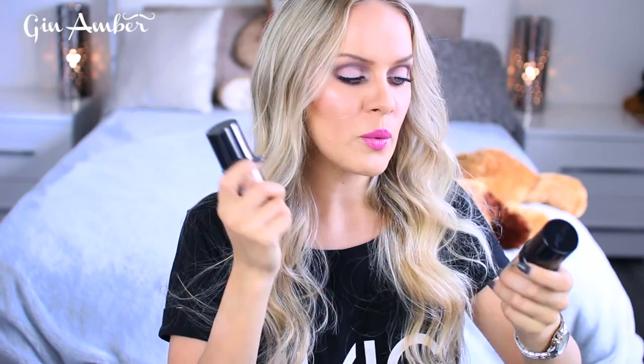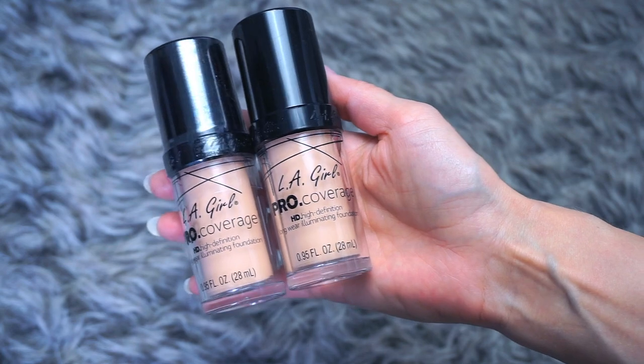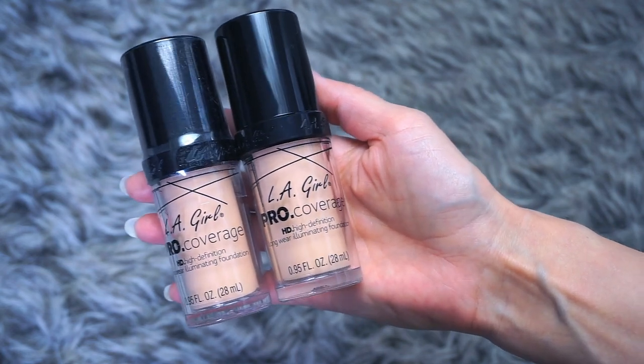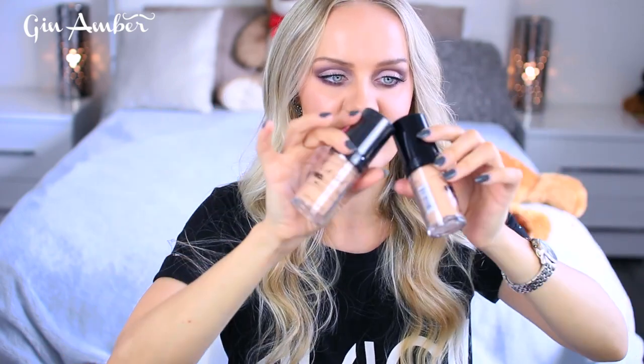Then they had an event for LA Girl too, and I got this brand new LA Girl Pro Coverage High Definition Longwear Illuminating Foundation, 2 for $15. These are so raved about, and everybody says they are kind of dupes for Makeup Forever High Definition Foundation, which is expensive, and this basically comes to just $8. So why not? I can't wait to try this out. Let me know if you want me to do a review on this. I never tried it, it's still sealed and nice.